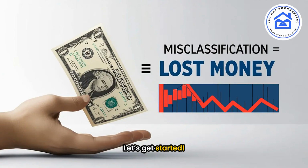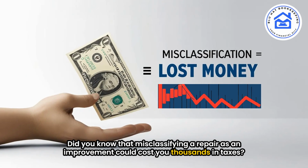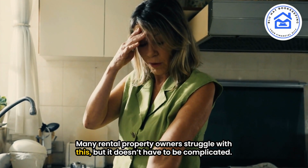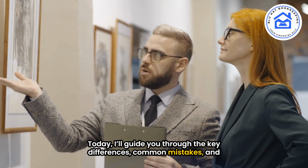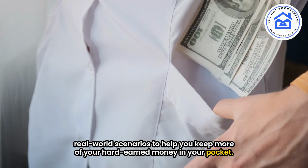Let's get started. Did you know that misclassifying a repair as an improvement could cost you thousands in taxes? Many rental property owners struggle with this, but it doesn't have to be complicated. Today, I'll guide you through the key differences, common mistakes, and real-world scenarios to help you keep more of your hard-earned money in your pocket.